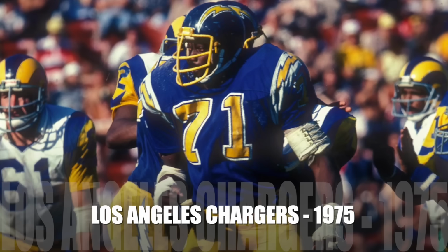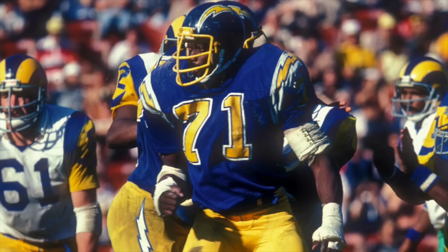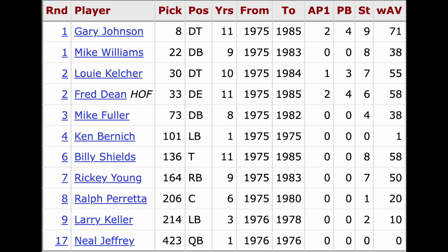Los Angeles Chargers, 1975. Again, this draft is about depth. I almost went with 2001 because they drafted Drew Brees and LaDainian Tomlinson, but Drew Brees, as we all know, did the majority of his career with the Saints, so I couldn't do that. This one had just too much depth to ignore.